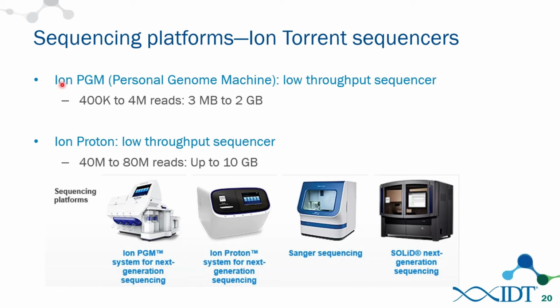So Thermo Fisher also have the Ion Torrent sequencers available. Also you can see the portfolio. The instruments that are used most commonly out in the field would be the Proton and the PGM. And these have a bit lower output capability than the Illumina sequencers, but these are also conducive for targeted sequencing when you have smaller panels.